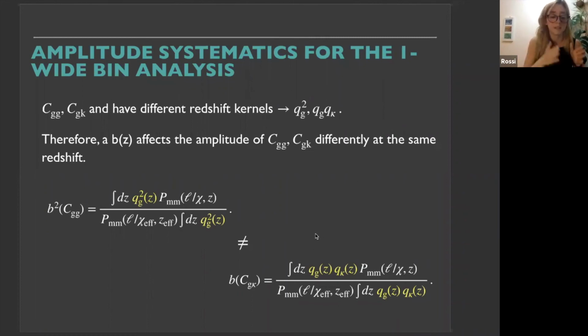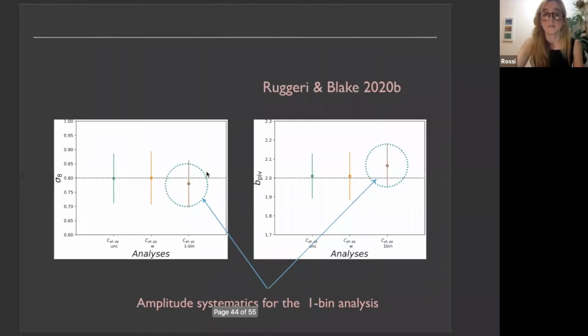And this can be corrected by using very thin tomographic redshift beams, because in that way this will basically simplify and those two quantities will become the same. Sorry, I didn't explain, this is the bias term. There's a square here that shouldn't be here. Sorry about that. So this is the bias term as derived by using the CGG power spectrum, and this is the bias term derived by using the CJK power spectrum. So these two quantities are different, and that's why we get this biased result.